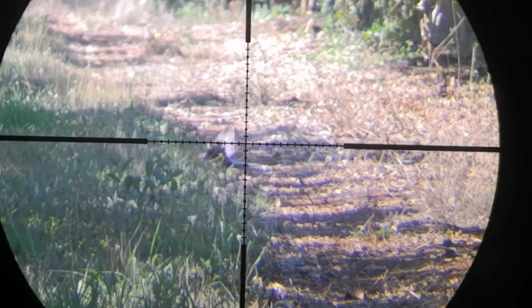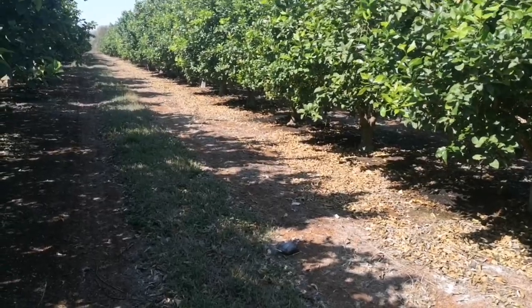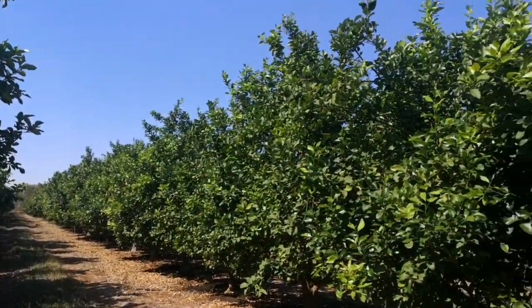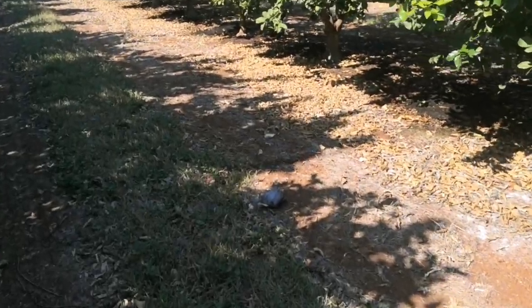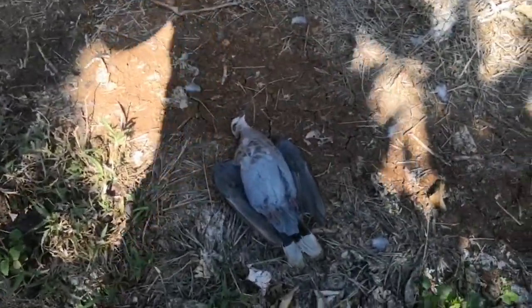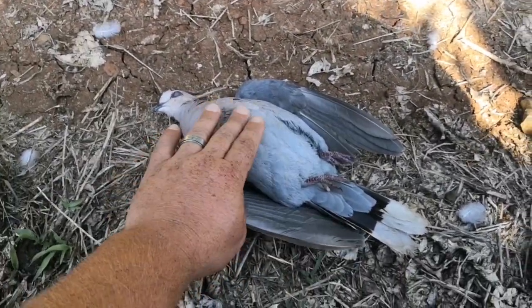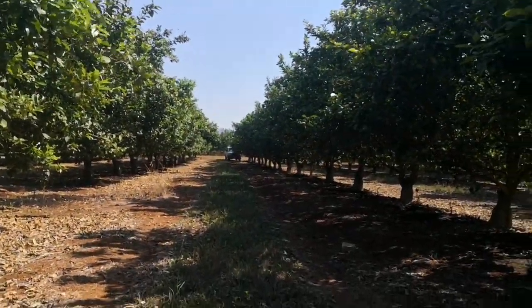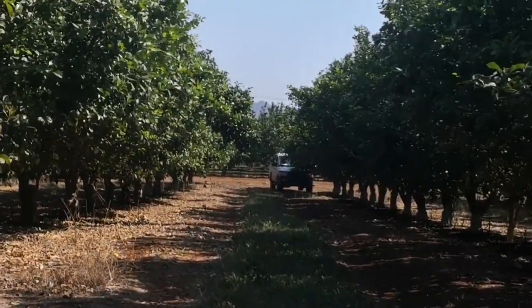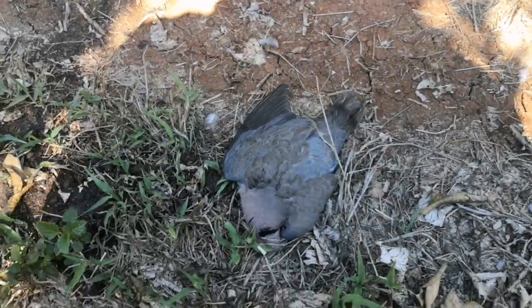Well, that shot wasn't about 50 meters, and let's quickly go and get it. Okay, so the wind is blowing a bit, and here's the dove I just shot. Shot it right from the back, so this must be the exit wound, and I'm not gonna show too much, but I shot it here straight from the back, from all the way there. This is about 55 meters maybe. Yeah, good shot.